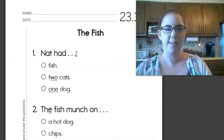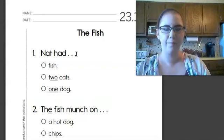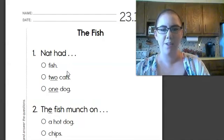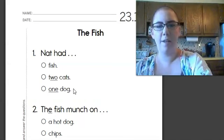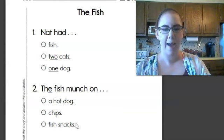Let's look at the questions about today's story. I want you to complete these on your own, but I'll read the questions to you. Number 1 says Nat had. Read the answers and fill in the correct one. Number 2 says the fish munch on. What did the fish munch on? Fill in the bubble for the correct answer.